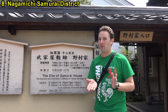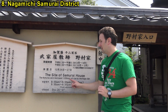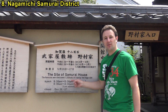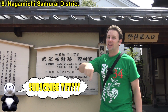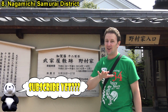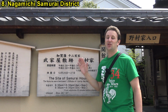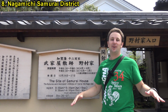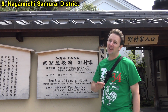The way you can tell how important the ranking of the samurai was is by how much rice they got from the emperor. The samurai who lived in this house would get 1,200 units of rice. The samurai who lived right by the castle in the really nice gardens, that samurai would get 1 million units of rice. So you can just tell that samurai could have a lot more people under him than this one could with only 1,200. So this is a very little samurai.